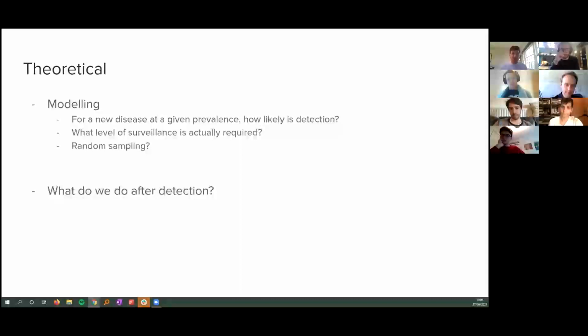And also, obviously, the question I mentioned earlier: what do we do after detection? Once we've detected a potentially pandemic-causing pathogen, how do we then avoid a pandemic? I think this is a question for epidemiologists, vaccinologists, public health people, policymakers. All angles need to come in to answer this question. And then predicting pathogenicity: how do we go from sequence data to information about transmissibility, fatality, that kind of thing.